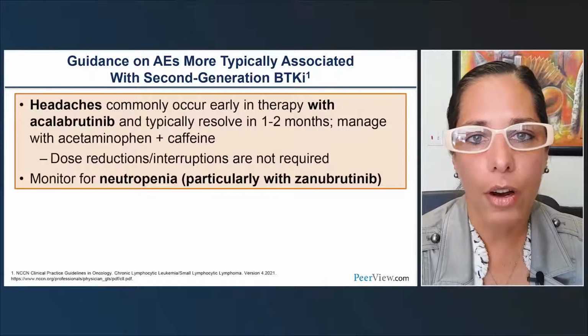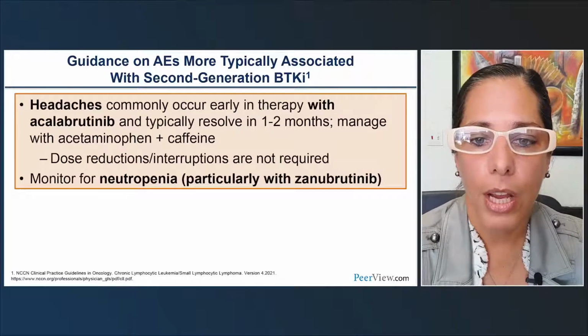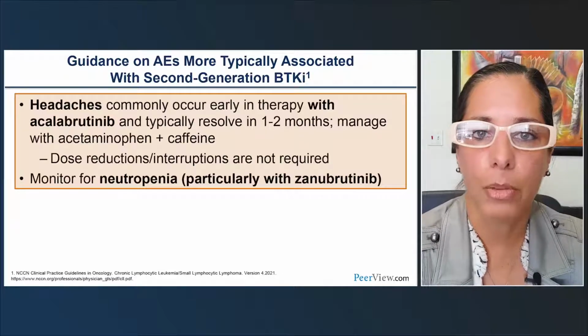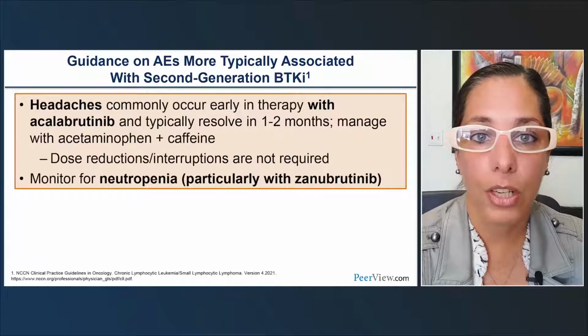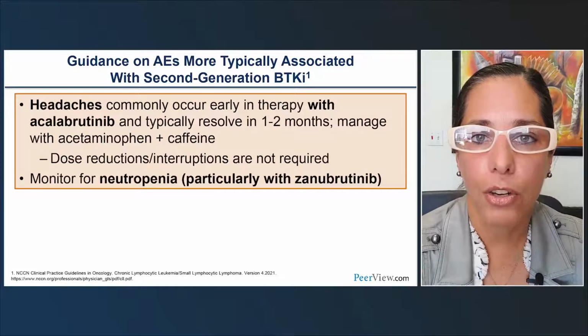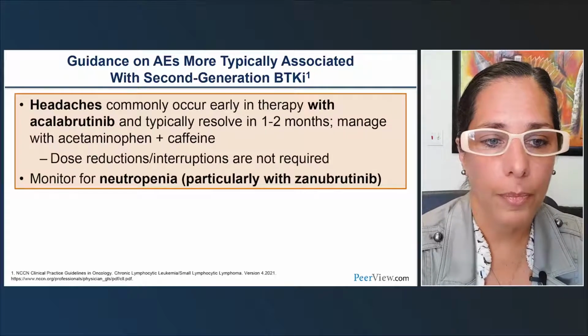And in another, we know that there can be some myelosuppression, as I noted with the BTK inhibitors, more particularly neutropenia with zanubrutinib. So this just needs to be kept in mind. Again, sometimes you can see some neutropenia or thrombocytopenia with BTK inhibitors, and you might need to dose reduce or use growth factor support, depending.